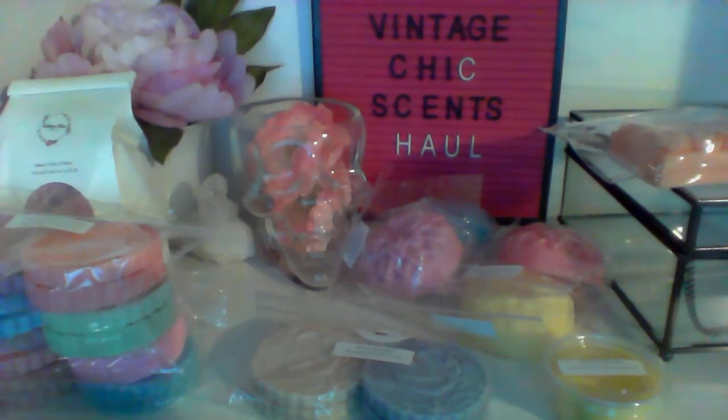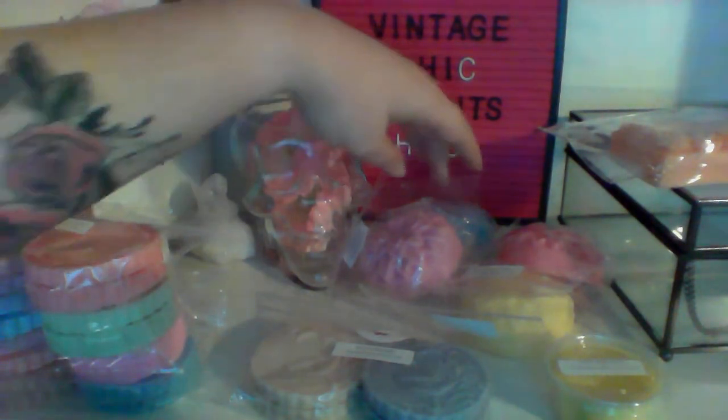Fashion Week Quartet, because I've been wanting to try Fashion Week and one of the other scents in here, or maybe two of the other. I basically wanted to smell all these scents, so when I saw that one, I knew that Quartet was going in my basket, so I got it.